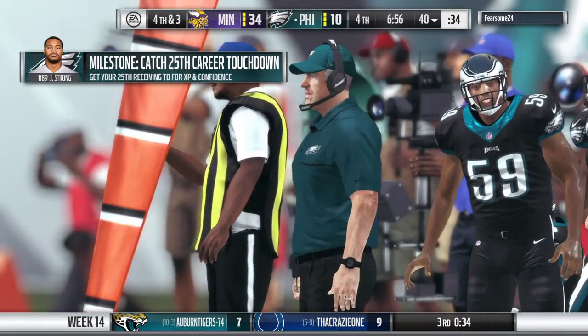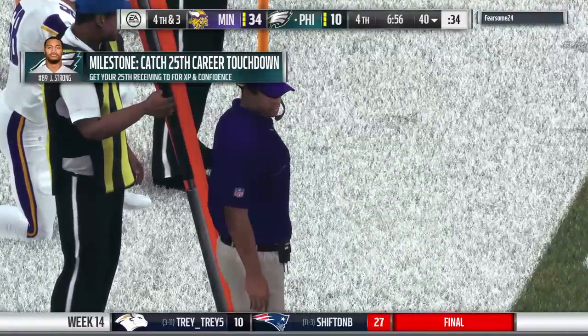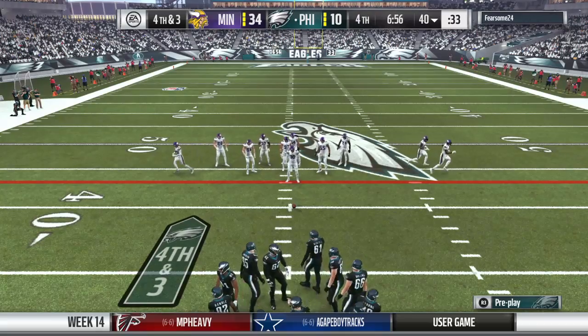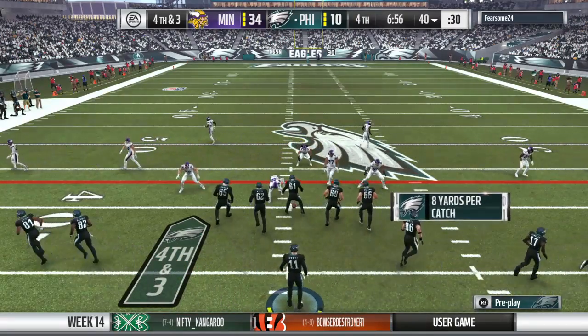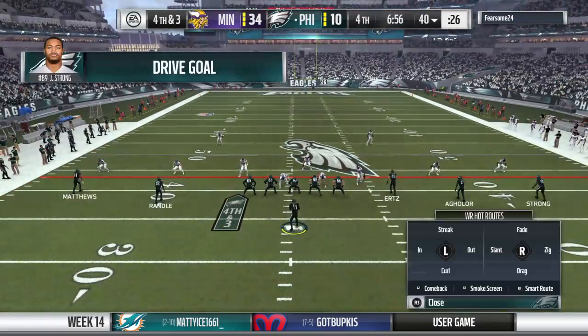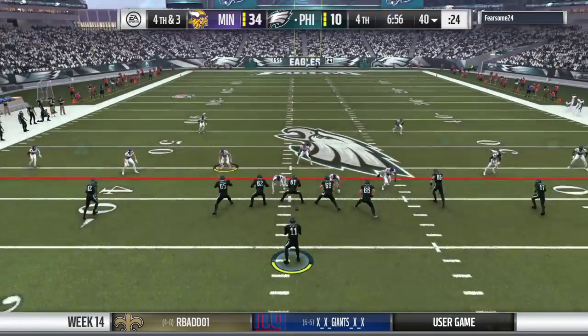Whenever I see a drop like that, I have to take a step back and check myself a little bit. We're so used to seeing those big guys make big-time spectacular plays that when they drop one, I have to remind myself, we ask a lot out of these guys. Block and catch the football, not easily done in today's NFL.